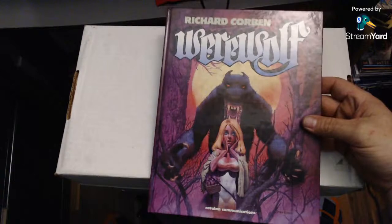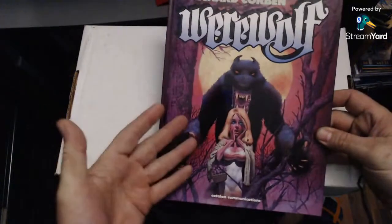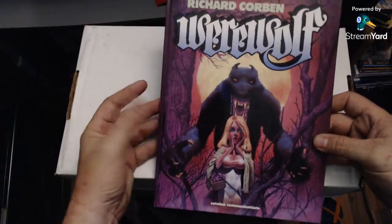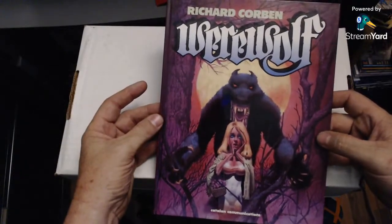At this point, I've got a ton of Corben stuff. I love all of it, but he's one of those artists that if people aren't as familiar with his work and maybe want something, not necessarily an entry point, because these collections aren't the cheapest, I think what some of these collections offer is a really nice format and a really nice way to see his work.